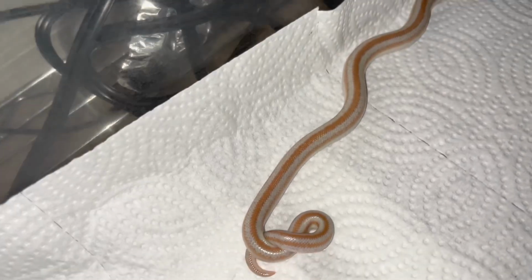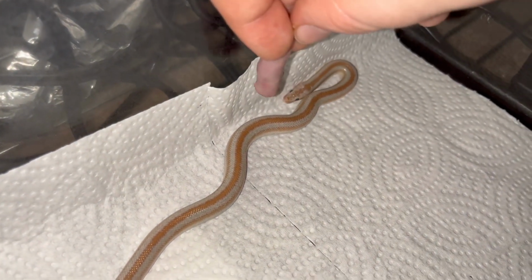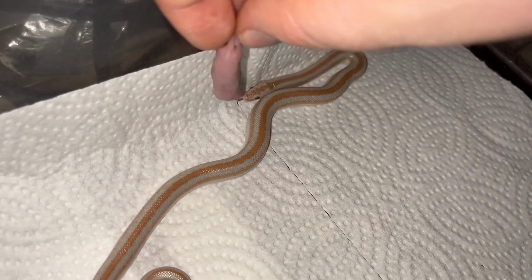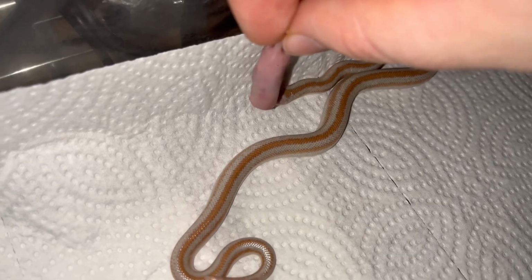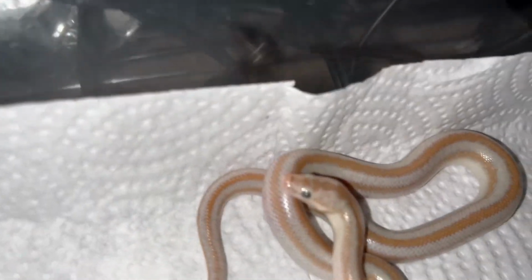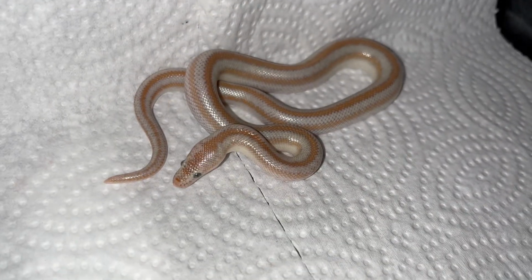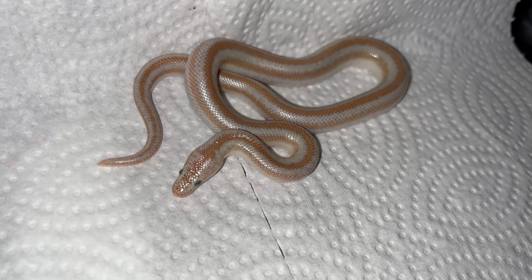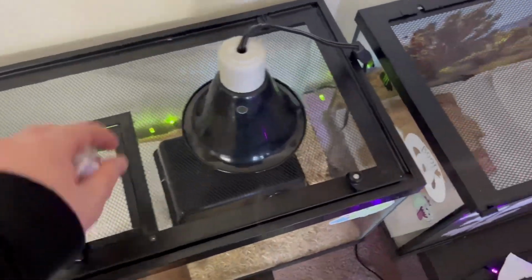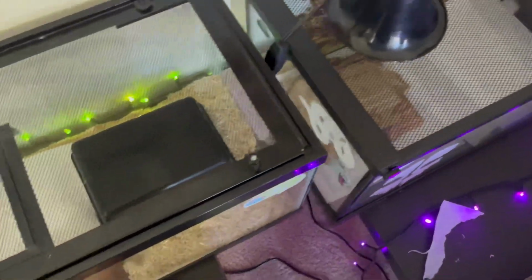Here we go. Her first meal with me. Let's see if she takes it. Well, she doesn't want to eat, so we will respect her boundaries and we'll give this guy to someone else. And we'll move on to the very last boy. Everything's done. Move everything back into place. He's the only one with the heat lamp.